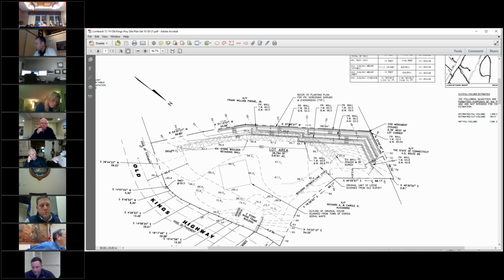Really where the bulk of this wall is in the northwest corner, and we show a proposed 66 contour coming through here, and then 64 comes right here. So this is where the fill really is occurring over here. For the most part, in this area, it's not as much of a fill.